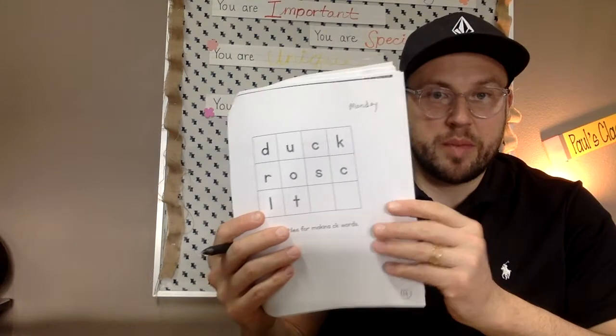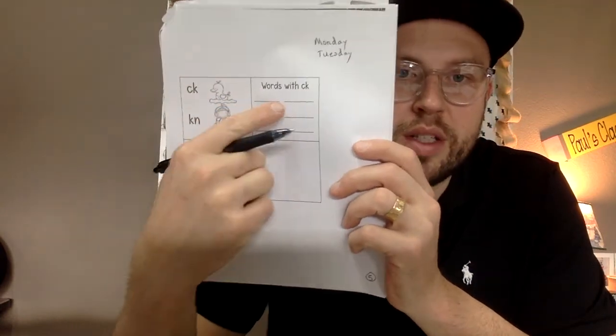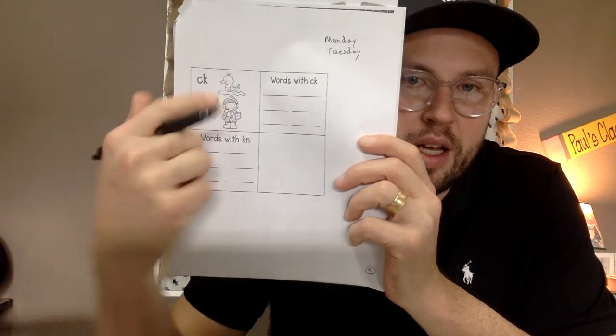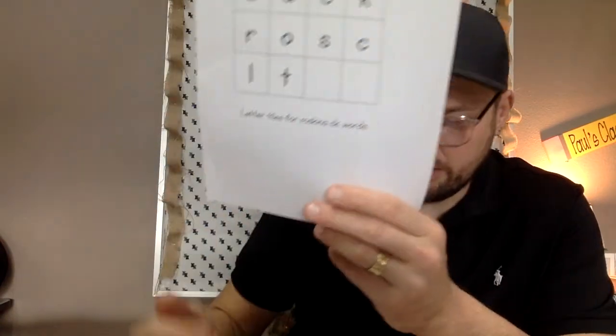And you're going to take this page right out of your packet and cut out these word tiles. On page 5, you're going to have 2 different places where you can write words. So there's CK words and KN words. This is for Monday and Tuesday. So today, we're doing CK words. One example is duck, okay?